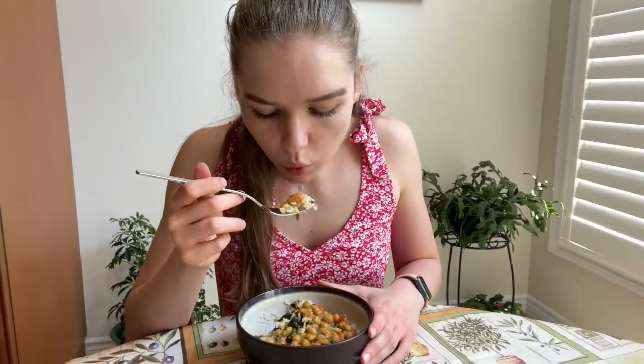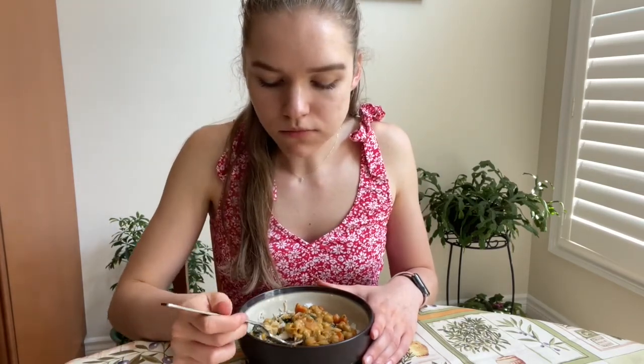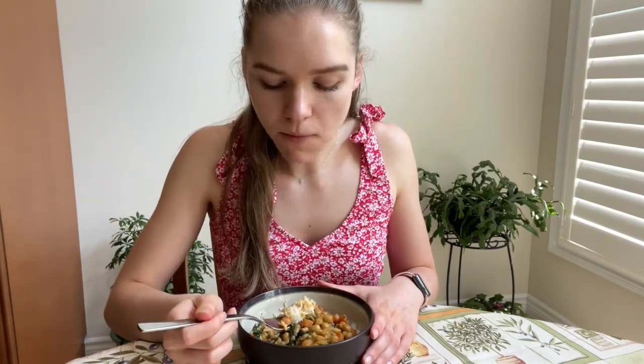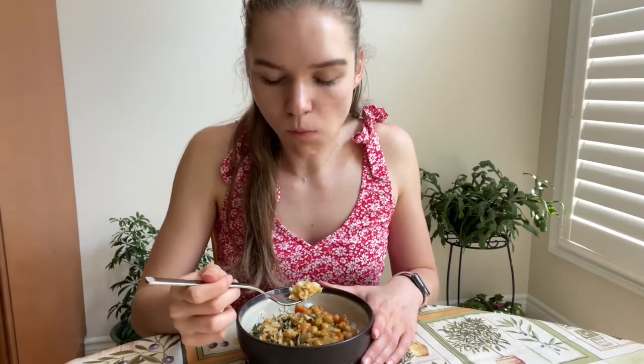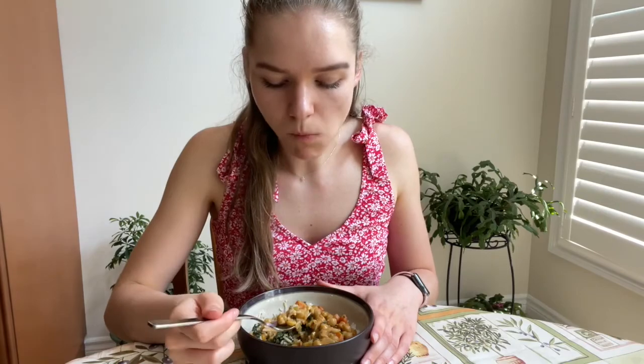Finding intuitive eating and ditching diet culture has allowed me to fall in love with food freedom. I eat what I crave. I eat what makes my body feel nourished. I eat however much I need to feel my best. I don't eat a certain way because society told me to, and I know you don't have to either. Your body knows better than anything else.